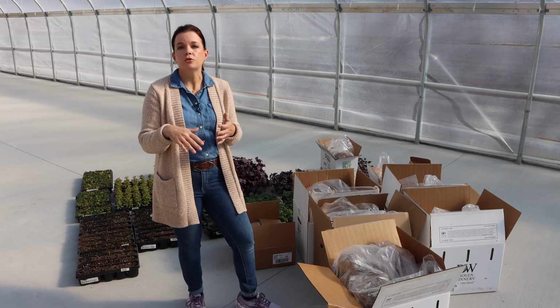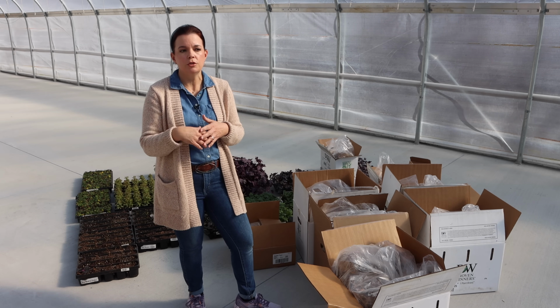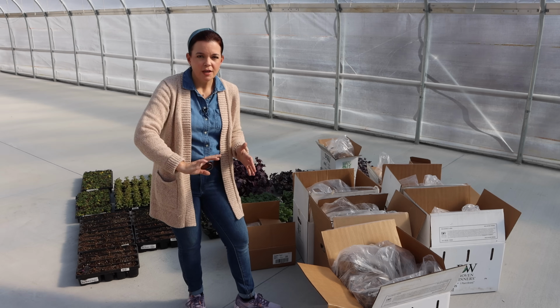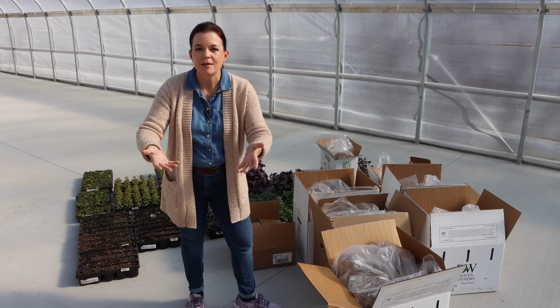I will say also that Walters is a wholesale nursery, so they are not open to the general public. It is for us nurseries to get these plants from them so that we can then get them into your garden.